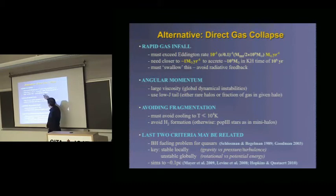If you want to form rapidly a 10^5 solar mass object, and this is what I asked you to remember, 10^-2 solar masses per year was the accretion rate in the mini halos cooling by molecular hydrogen. If you want to actually assemble a 10^5 solar mass object, you need to increase this rate by a factor of 100 or 1000. So that's not going to happen in the mini halos.